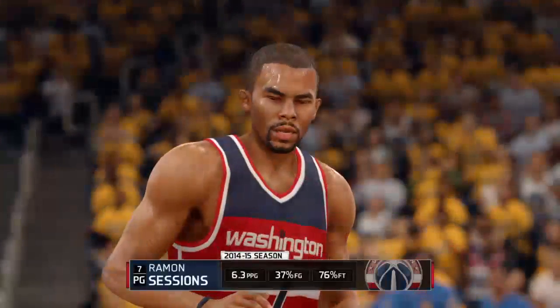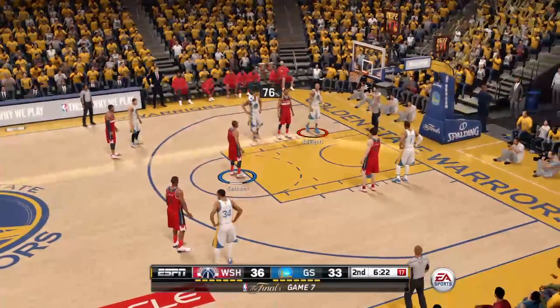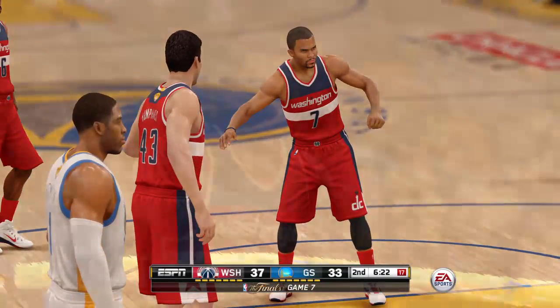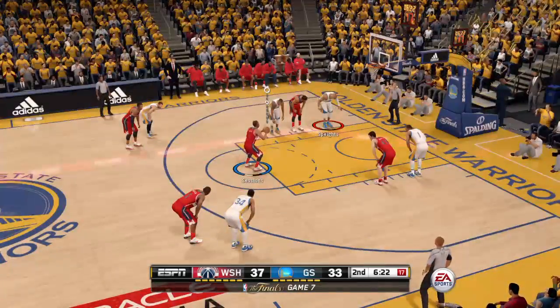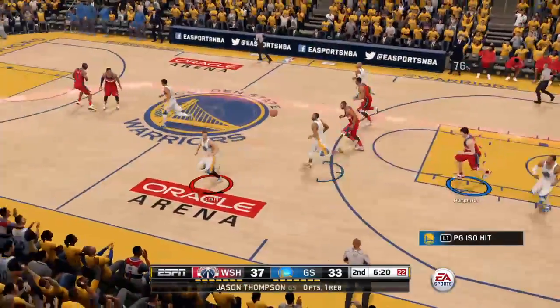Leading to direct scores. That's his second personal foul. Team foul number 2 for the Washington Wizards. He connects on the first free throw. Sessions to the line for 2. Oh, he misses the second free throw. He goes 1 for 2.